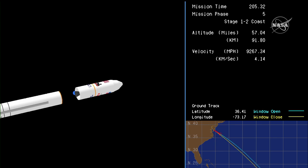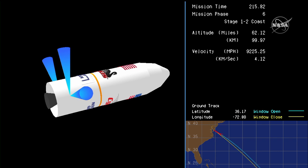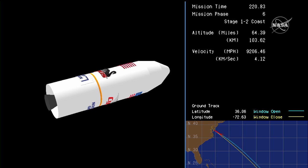Main engine cutoff. Stage one separation, attitude nominal. Stage one separation confirmed from the Range Control Center. Antares flying straight and true. Antares in coast phase until proper conditions for fairing separation and stage two ignition are achieved.